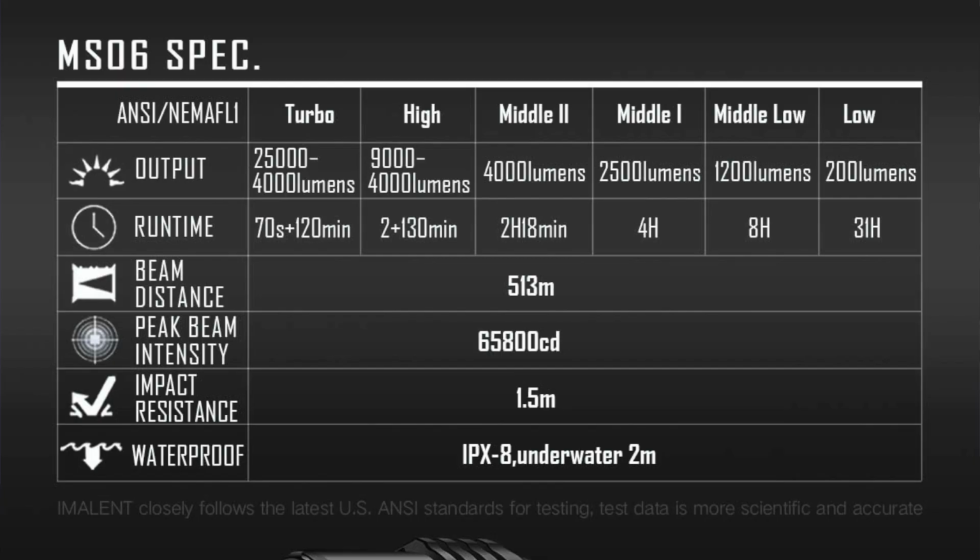For the turbo output at 25,000 lumens, you'll notice it steps down to 4,000 lumens. You get about 70 seconds at turbo, and then because of heat, it will step down to 4,000 lumens for 120 minutes. Now I want you to note something. 4,000 lumens is the highest sustained level that you can get with the MS06, which is still very impressive. A lot of tactical flashlights out there can do 4,000 lumens in a burst, and then drop down to maybe 900 to 1,000 lumens.